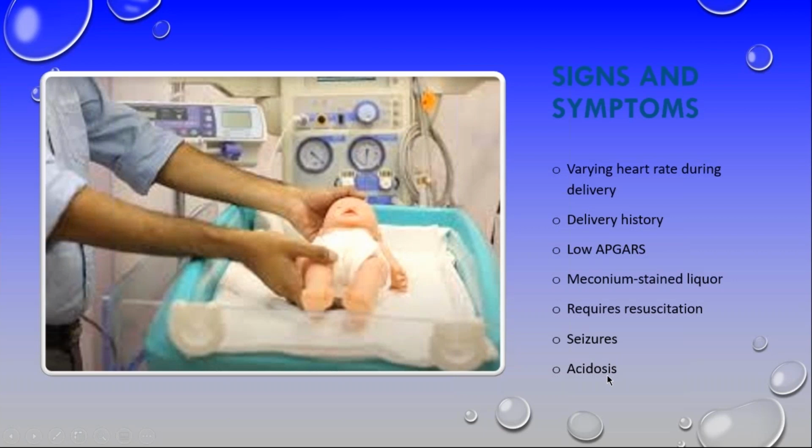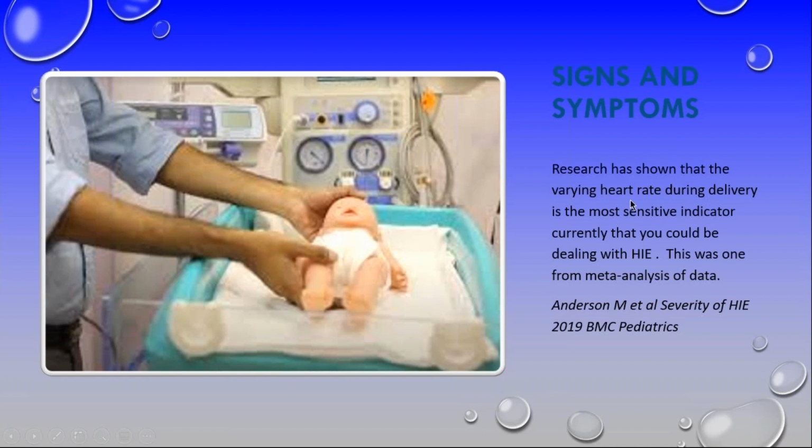Research has shown that the varying heart rate during delivery is the most sensitive indicator currently when you're dealing with HIE. It's one of the things that you must remember when you are standing at that bed waiting for the baby to be delivered. And this has been shown via the meta-analysis of data done by Anderson et al. So knowing that there's been a variation in the heart rate during the second phase of labor should lead you to think about it.